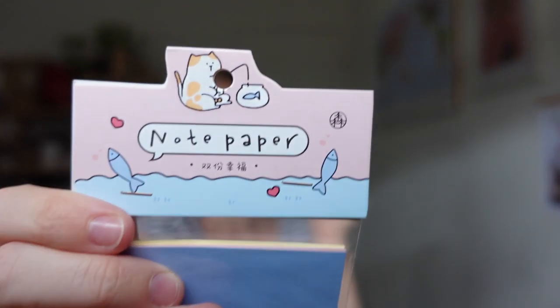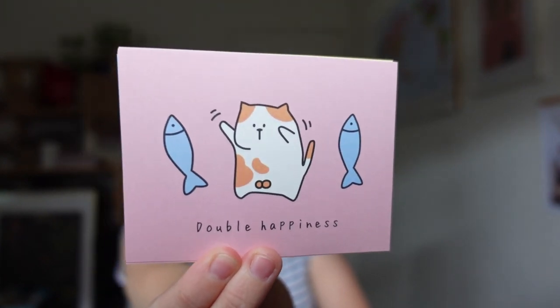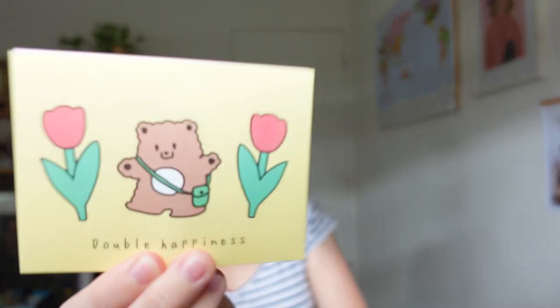So it's a little note paper. Of course, I'm gonna keep the packaging because it's adorable. And then we've got some really cute notes. The one and only double happiness. It is a cat with fish, and then double happiness. All right, I'll show you these ones. So this one will be perfect for birthdays. And then double happiness. And then we've got this one here. I don't know what this is, double happiness. How cute. And then you just write your little note on the back, I guess. I love all these little things because I've been using them for packing all my orders.